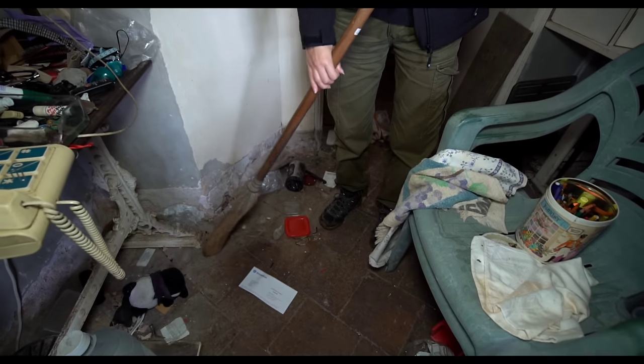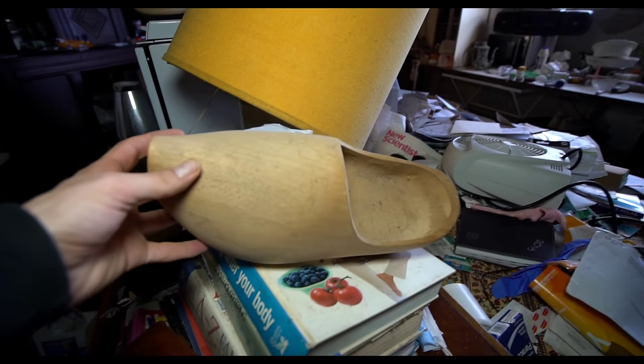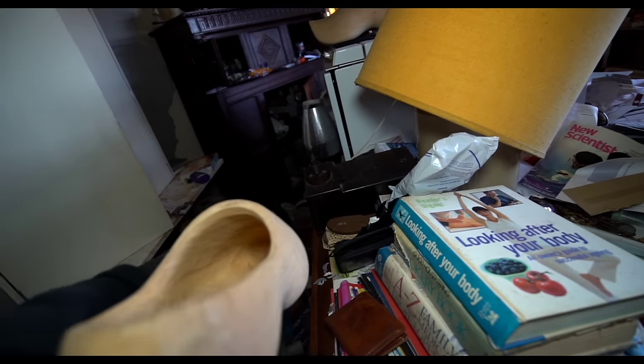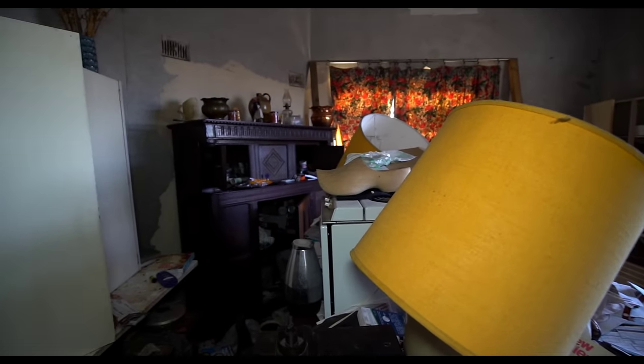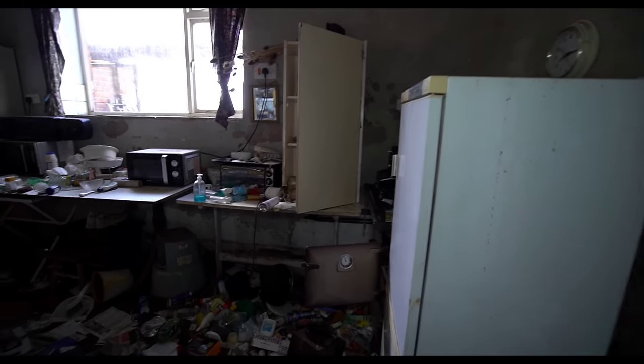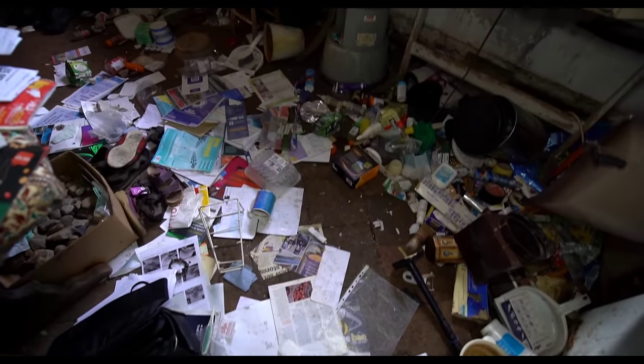Imagine if you had to sweep up this whole place now. Oof. Oh, don't you disturb it all. Look at that clog. Massive one. I wonder if he used to wear that. Oh yeah, he actually has the pair as well. There's so much stuff everywhere. I'm gonna maybe have to blur a lot of this because there's addresses on everything in here.